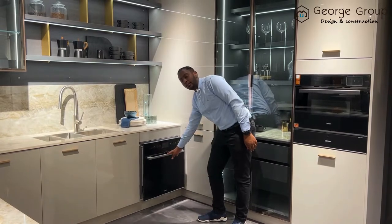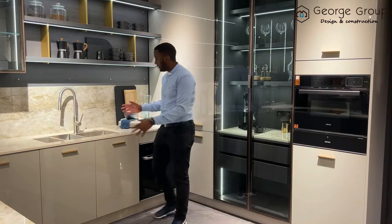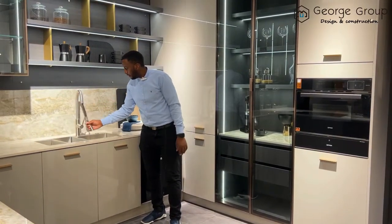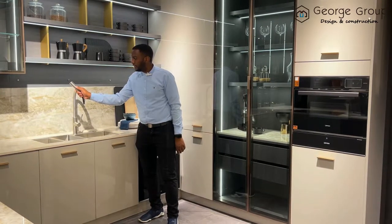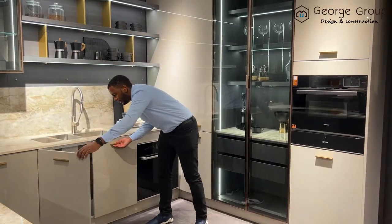Beautiful. So you can either put whatever brand that you want to put in. And then also this is the sink. It's got double sides, beautiful for easy access. And then this is the switch. It's a modern kitchen, just press it here. And then also underneath is something interesting I want to show you.